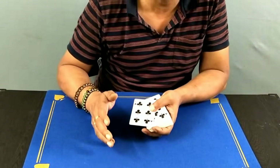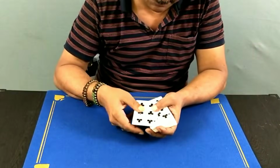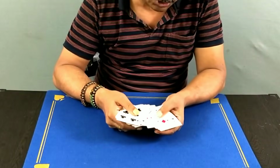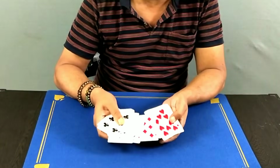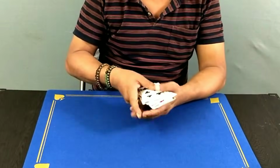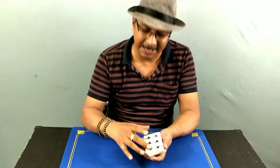So you need to find another 8 of any other suit. Doesn't matter. So you just continue running the cards, and as soon as you come to another 8, say the 8 of diamonds, you just put it at the top. So that is the setup. You don't need to do anything else.